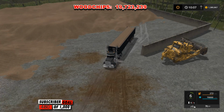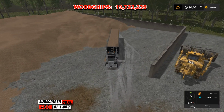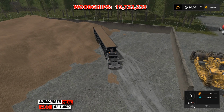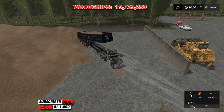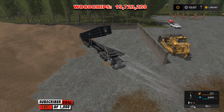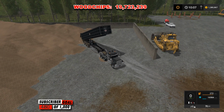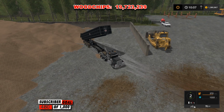Yeah, we're not far away now. I would say, I don't know, maybe another 20, 30 loads. Maybe as many as 50, but I don't think it's gonna be that many. I'd say between 25 and 30 loads, maybe.